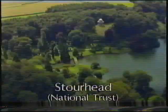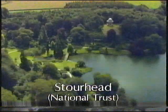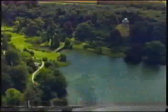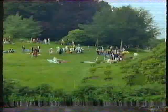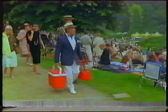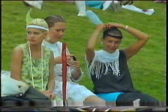Not far from the canal is Stourhead, one of Britain's many landscaped gardens open to the public. Stourhead is owned by the National Trust. The National Trust and another organisation called English Heritage preserve many of Britain's monuments, parks and areas of countryside for public use. Often they put on special events or festivals of theatre and music. Here, it's a 1920s jazz garden party.